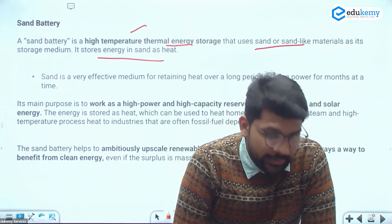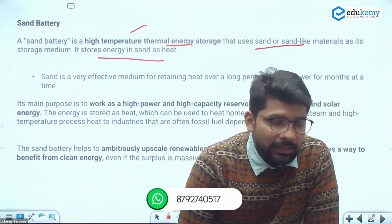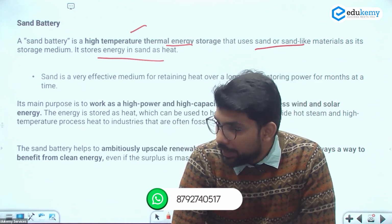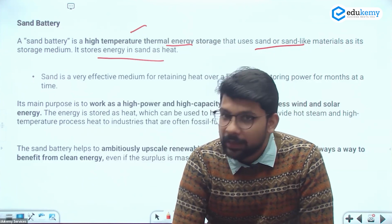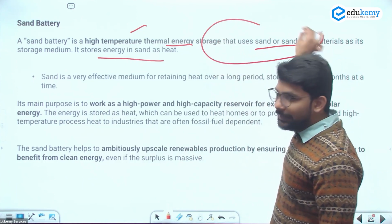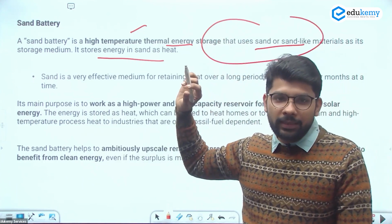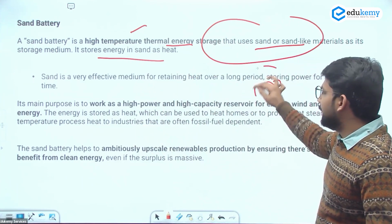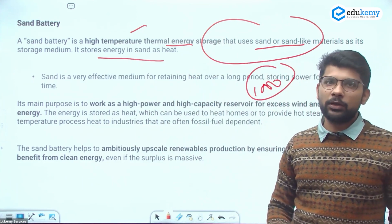If we talk about a lithium-ion battery or a lead-acid battery, in what form is the energy stored there? In the form of chemical energy. But here we are storing the energy in the form of heat energy. We are heating the sand and storing the energy in the form of heat in the sand. We are heating the sand to 1000 degrees Celsius, so it can retain the heat for a longer time.